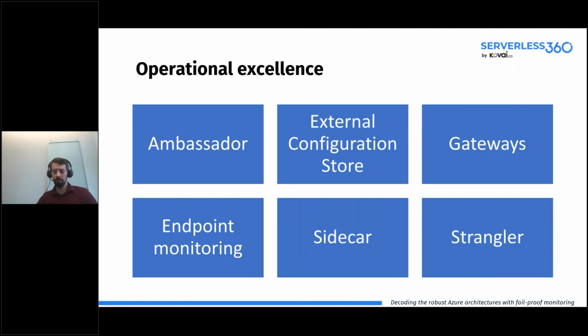And then we have this thing called sidecar, which is basically components that we have deployed in a separate process or a container to give isolation and encapsulation of that specific thing, that we easily, with DevOps for instance, can change without actually impacting the entire application that we're building.